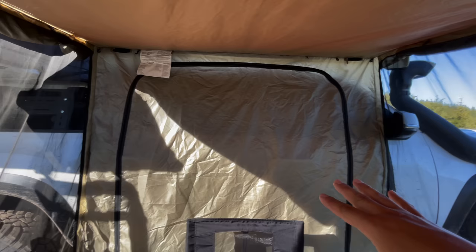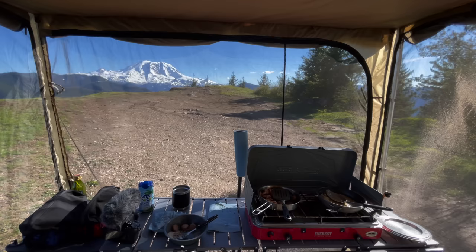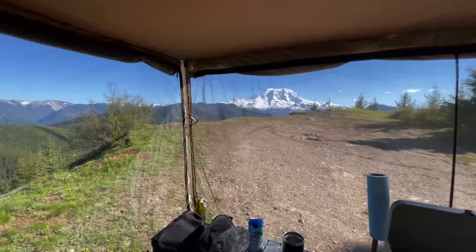As far as spacing, you can probably fit about two individuals in here, maybe a small dog as well, and then a camp table. But it's nice to just have a retreat, because I don't know about you guys, mosquitoes fly from different zip codes to come find me. So it's really nice to be able to hang out, cook, and enjoy the views without being bothered.